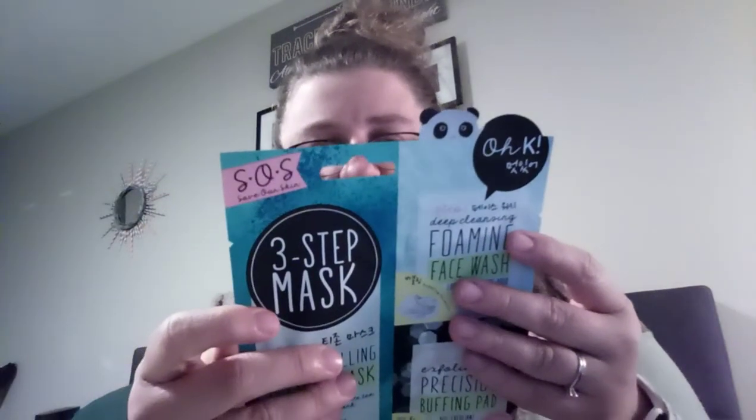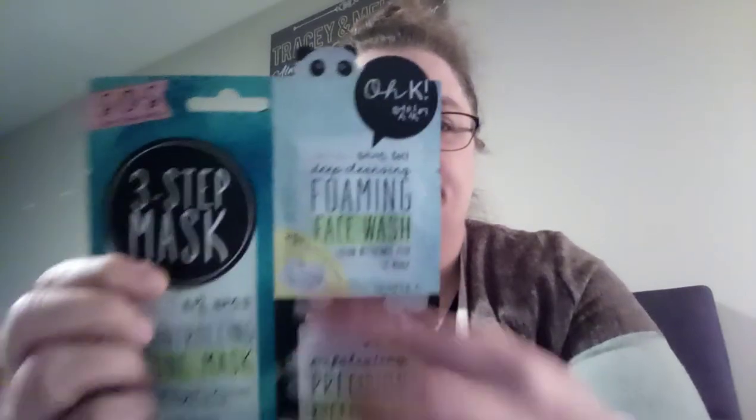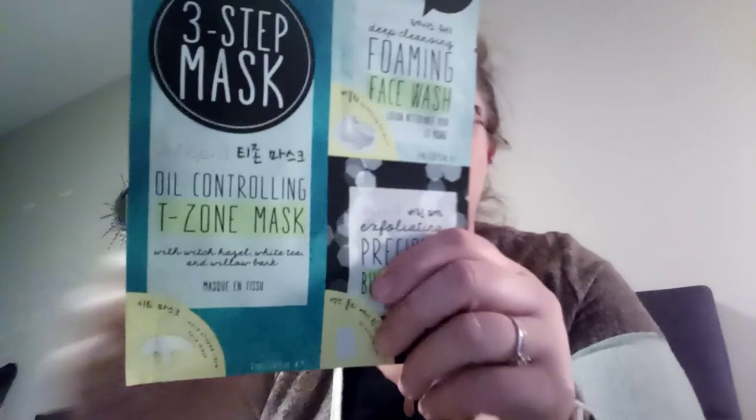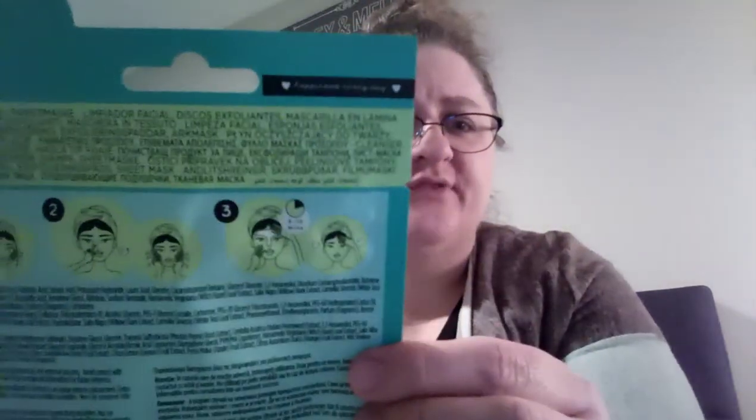This is a 3-step mask. So you have... which one do you do first? Okay, it looks like the foaming face wash you do first. This section right here is perforated. So this one's the foaming face wash. And then the exfoliating precision buffing pad. And then it's a T-zone mask. See? You don't see a T-zone mask very often. So I thought that was interesting, and I got two of that one. And then I don't know why I got two of that one. And then I got one of each of these.